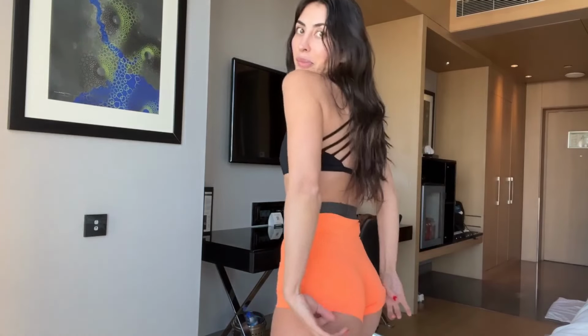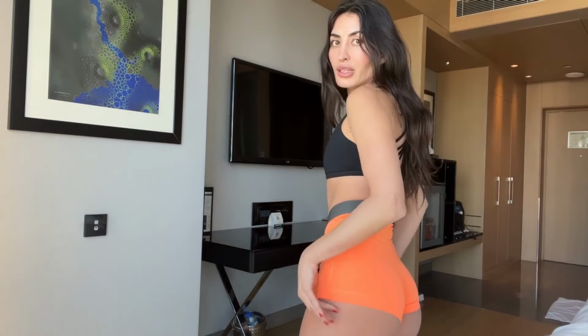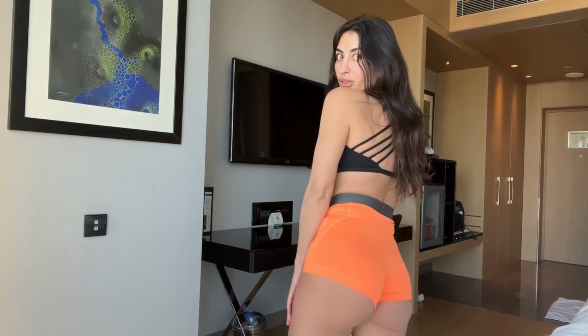Okay, so we'll start with these Nike shorts that I'm wearing right now. I like the color because it gives you a pop of orange. I feel like they're very comfortable to train and work out in. I mostly wear them for hot Pilates and hot yoga. I really like the back of these because they have a nice short cut to them. So I'm short, and I like shorts that are a little bit more on the shorter side.